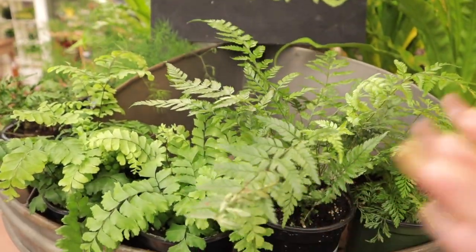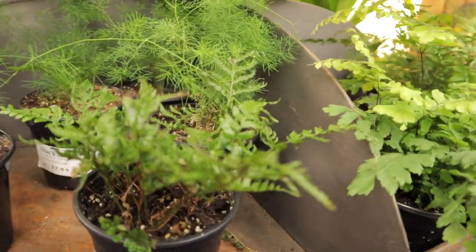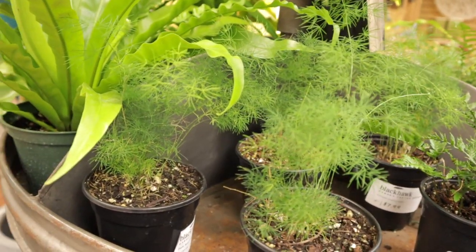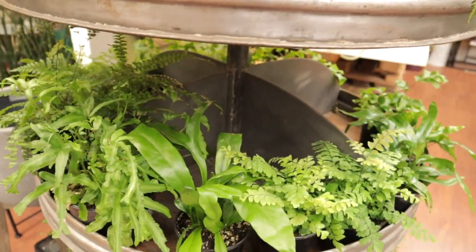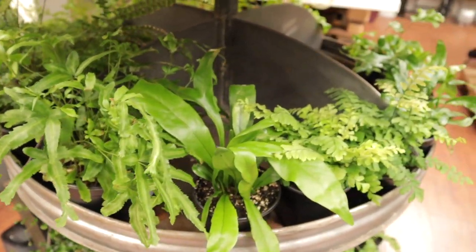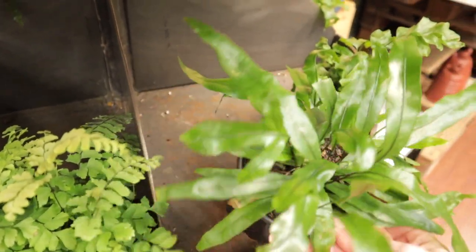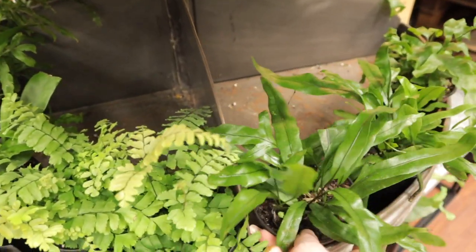Now, they have such a wonderful selection of ferns. They're not all labeled as the different kinds, but they have a really, really nice assortment. This one is an autumn fern for $10.99. $7.99 on these asparagus ferns. So beautiful. What kind is this? I always have my eye out for a blue oil fern.